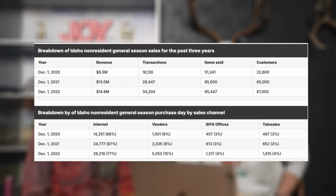I just want to touch on this too. Last year I did an article. I haven't found this information yet for 2023, but basically there's a breakdown of Idaho non-resident general season purchase day by sales channel. You can look it up on GOHUNT's website, but I'll get those numbers to you right now. Internet sales last year on this day were 77% of them, so that's 26,000. Vendors, so that's not Idaho Fish and Game offices, whatever other licensed sales channels, 15% of the tag sales were sold through those, so that's 5,000. Idaho Fish and Game offices only accounted for 4% of the sales, 1,300. And then telesales on the phone was 4% at 1,600.